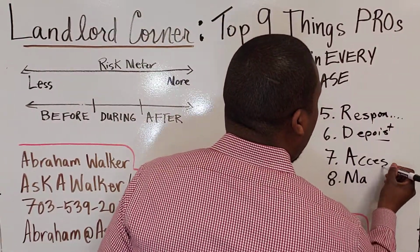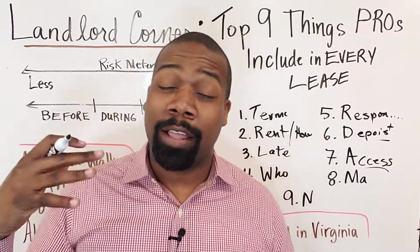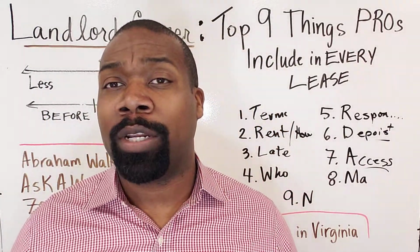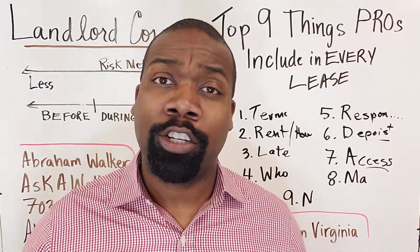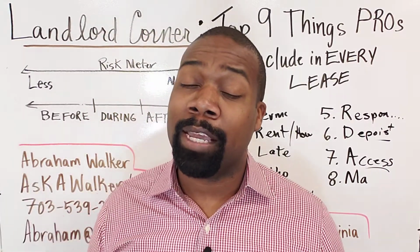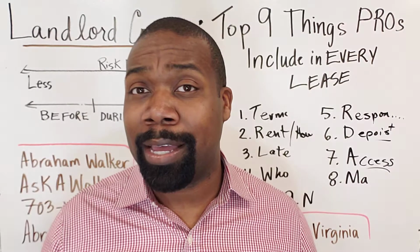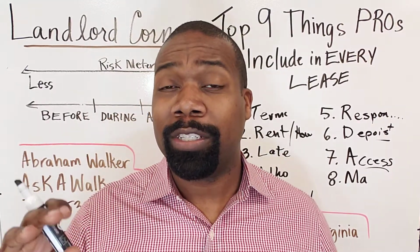Gaining access to the property, how you're going to gain access, is in the lease. And there's two reasons why you want to gain access to the property. One of the reasons is to do your quarterly inspections, right? There should be some type of quarterly inspection done on the property to ensure that the property is being maintained properly, because you don't want to go 12 months at a time before knowing what the condition of the property is.